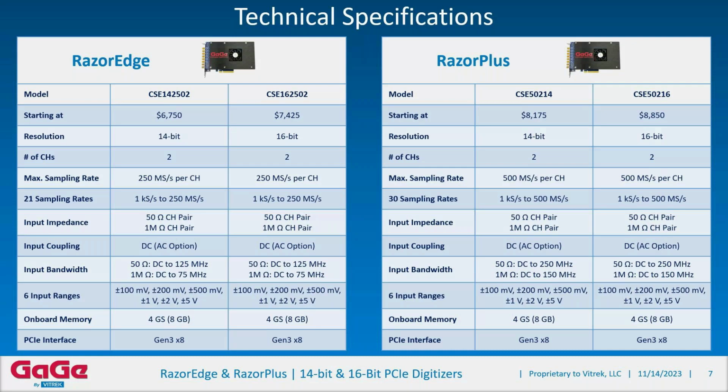It has a total of 4 gigasamples, which is physically 8 gigabytes of onboard memory, and has a PCI Express Gen 3x8 interface that is fully capable of sustaining its maximum streaming rate of 1 gigabyte per second from the card. That's with two channels at the maximum 250 megasamples per second per channel, with 2 bytes per sample for 14-bit or 16-bit data.